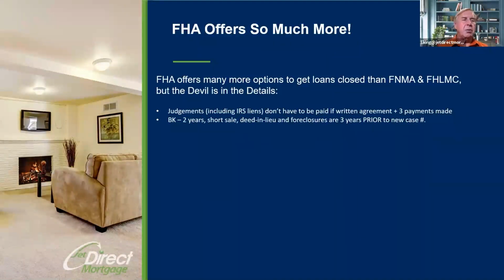Bankruptcy. We talked about 2 years, short sale, deed in lieu, and foreclosures are 3 years prior to the new case number being ordered, which is why I listed it here as the devil is in the details. So it's not closing date. They changed that. It used to be closing date. It was closing date for the first 20 years of my career. But a few years ago, they changed it. You cannot order the case number.